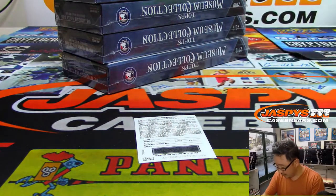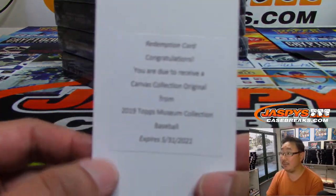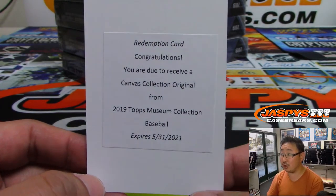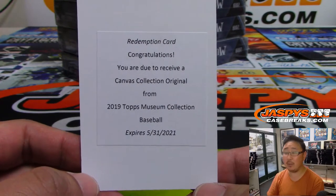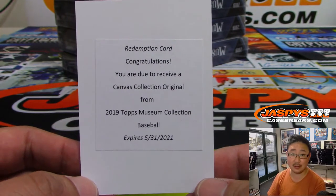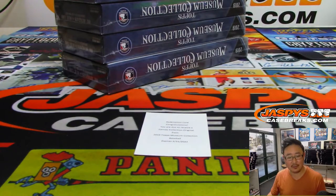And the redemption is going to be, bam! Oh, you are due to receive a Canvas Collection original from 2019 Topps Museum Collection Baseball. I have no idea who this goes to. This will be a randomizer. So, how will we do it?